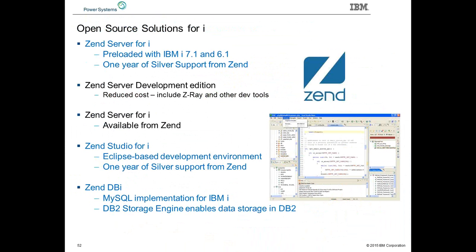Additionally, we also have this Zend DBI, which provides that MySQL implementation as well as the DB2 storage engine. That's the magic that allows those applications on the previous page, things like Drupal, WordPress, Sugar CRM, to run completely unchanged on IBM i. In the world of PHP, the language of the database is MySQL. Granted, on IBM i, why would you want to run MySQL when you have DB2 for i? But in order to not have to change your program, if we allow you to talk MySQL but save the data to DB2 for i, now you have a native implementation. And it works really well. That's what this Zend DBI brings to the table.